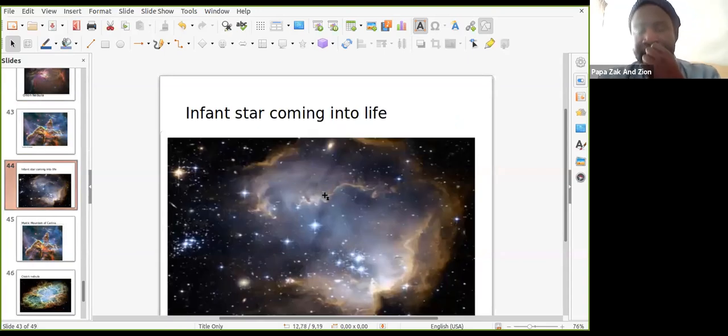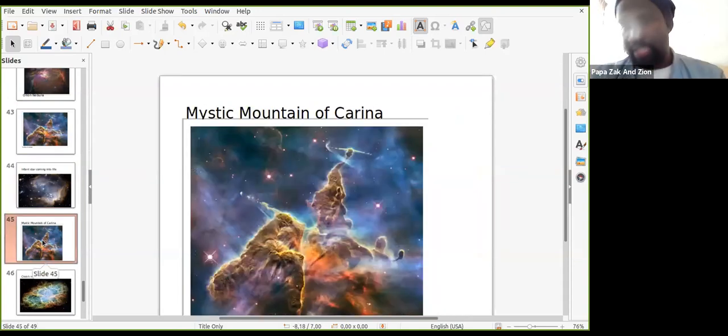And remember when we were talking about Spitzer, we said the video illustrated that more and more stars are being created. And here we see infant stars coming to life. It's like our stars are being born, and when a star is born, the universe is continually expanding. And we still don't understand how big this universe is.